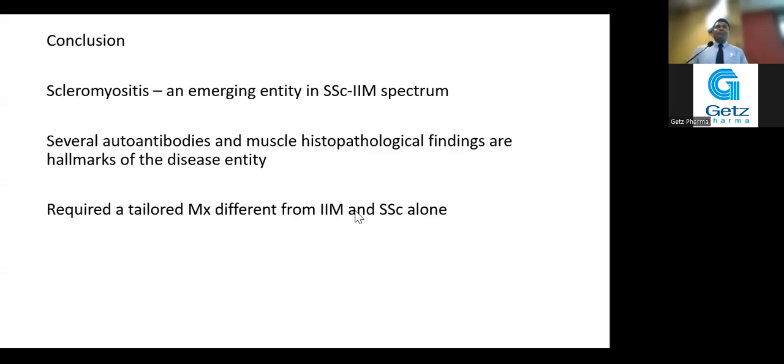So in summary, currently our understanding is that scleroderma with inflammatory myositis, when present together, is not an overlap phenomenon. It should rather be treated as a separate disease entity based upon the histological, immunological, and pathophysiological evidence. These are the main hallmarks: a separate set of antibodies and the histopathological findings are the hallmark of that disease entity.